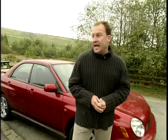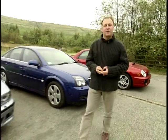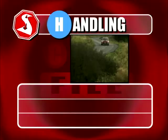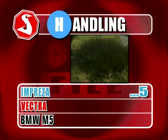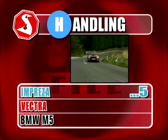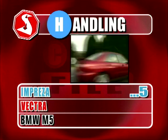It's time now to find out how our 3 test cars fared in our car file test, as we judge them for style, handling, performance, practicality and value for money. First up, it's handling, and here the Impreza gets a rare 5 points. It seems no matter how hard you push the Subaru, it won't get out of shape, and the steering is supremely sharp and has great feedback.